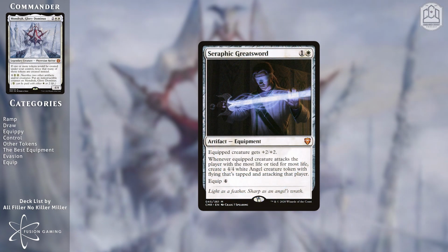Seraphic Greatsword. It's an equipment for white 1. Equipped creature gets +2/+2. It's pretty good for white 1. Equip 4. Whenever equipped creature attacks the player with the most life or tied for the most life, so it's got dethrone, you create a 4/4 white Angel creature token with flying, tapped and attacking that player. So it turns your creature into a Parhelion II if it's attacking the right person. It does. With Mondrak, you're hitting for 2 because of the equipment, and then you're hitting for 8 more, plus whatever native power the creature has. So you could knock off chunks of life with this.